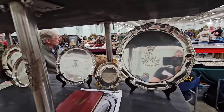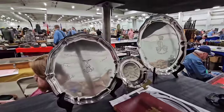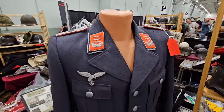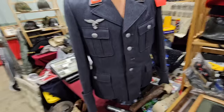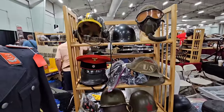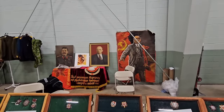There's some German silver. I'll stand off to the side because of the reflection. There's a beautiful black Luftwaffe tunic. Deutschland und Bock. Back here's some more Russian stuff.